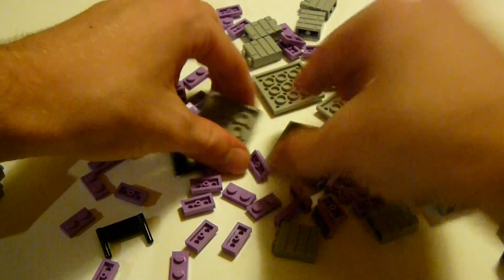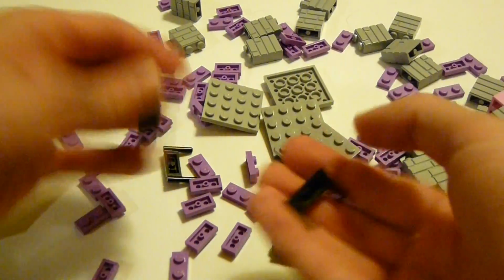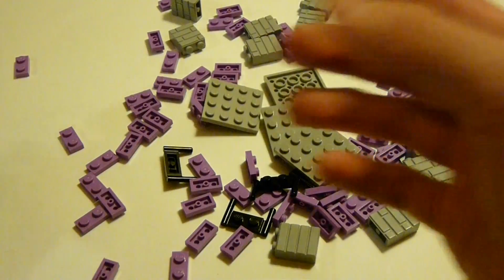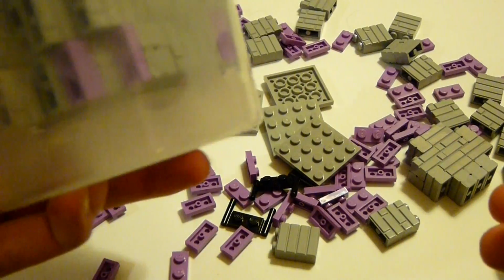I got a few plates like this. A few of these, so I was just thinking of filling in the gaps, and I wasn't sure how many of these I had. I could find a use. Mostly, I got three of these layers that I packed in here like such. And this is arguably the most efficient way to pack stuff into these containers.